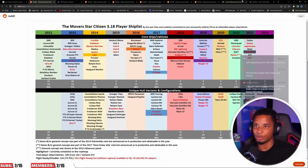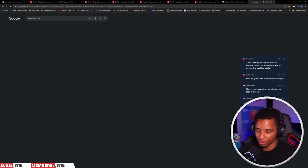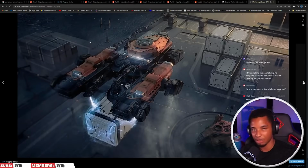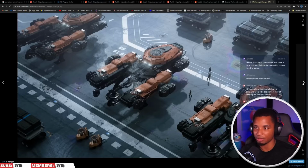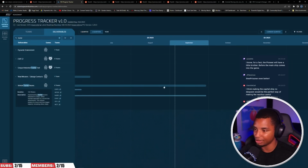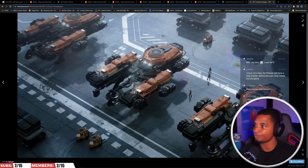From the Nautilus, we go to the SRV. This is a ship that we know is in production, has been waiting for tractor beams to become a thing in game. And since tractor beams are now becoming a thing in game, we can see that it is being built and probably released by the end of this year. It was held back by vehicle tractor beams, which we can see here are finishing up work. So that makes sense that we're getting this ship now. Mark that one off the backlog.